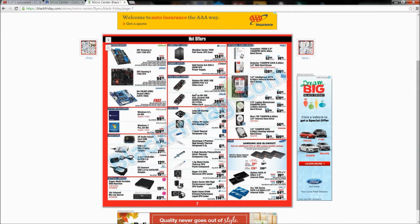We do have a decent sale right here, this Radeon R9. I don't know who makes this one. It's not saying... oh, it's Asus. Duh, I see the red. Okay, so we have the R9 280X 3 gigabyte by Asus for $239, which is not bad.